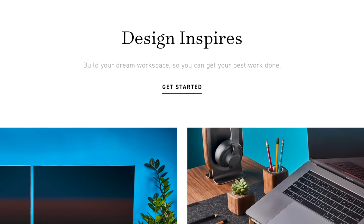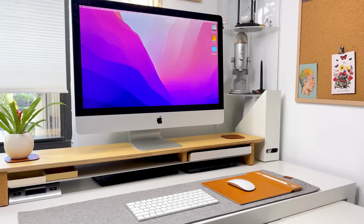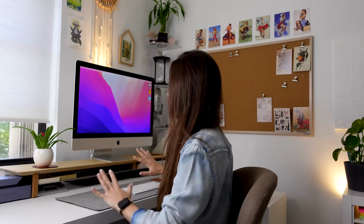Their slogan is actually build your dream workspace so you can get your best work done. And I think that's literally the perfect slogan. I think that this longer desktop stand makes everything feel elongated, and it kind of opens up the table. Everything is tucked away, so nothing sticks out. There's no clutter, which makes everything super functional, to make sure everything is at hand, to make sure that I'm just able to sit, film, or sit and paint, or sit and sketch, and just not worry about any crazy setup or reaching for things.